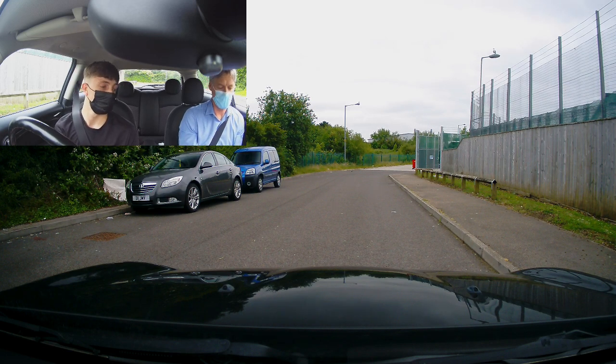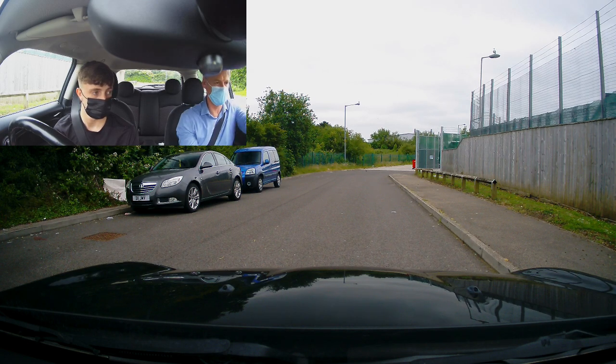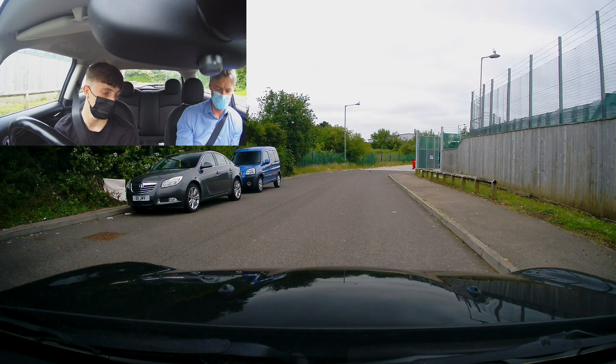Now keep looking all around. If anybody comes near, what have you got to do? Stop. If you need to adjust it in the door mirror, steering still, let it take effect. Don't be doing this like that. Just steering still. But the speed's letting you down a bit, you need to be a lot slower.